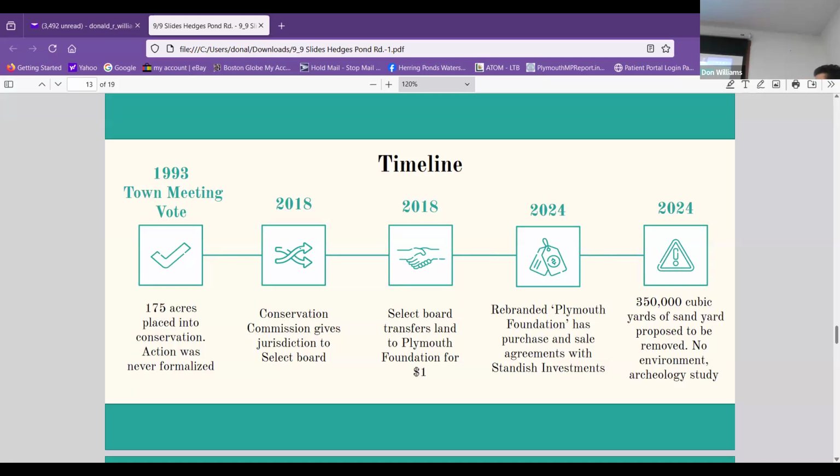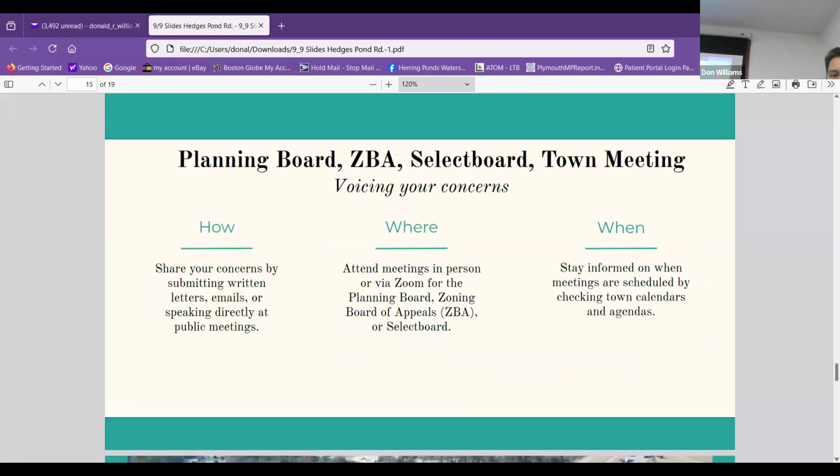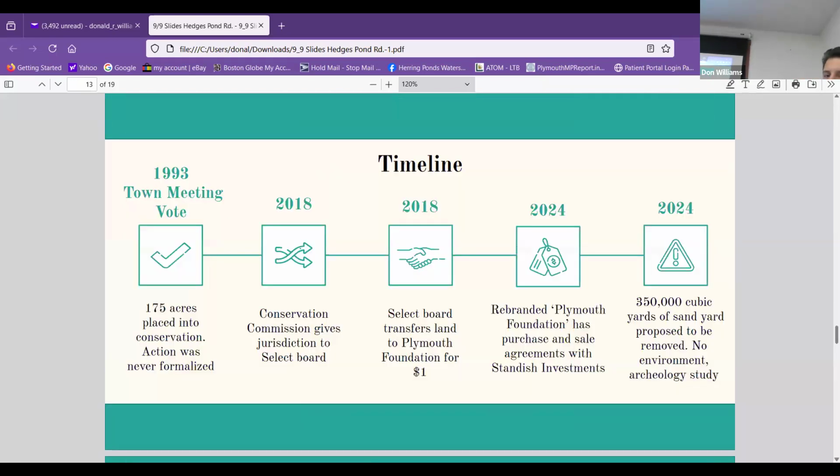So this property got into the hands of the Plymouth Foundation, which I really am concerned about and urge people to look into. I have done a little bit of looking into it. As I mentioned, I think we have the slide of this. In 2008, this organization went to the zoning board of appeals and got a permit to mine that land on Hedges Pond Road. Again, where Cantor Court is today.